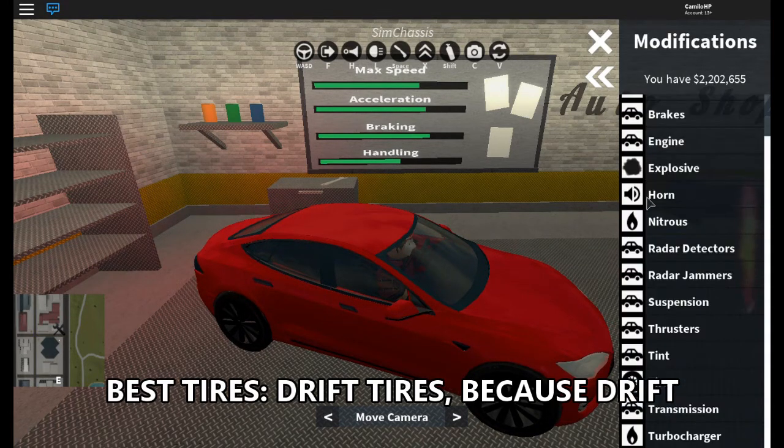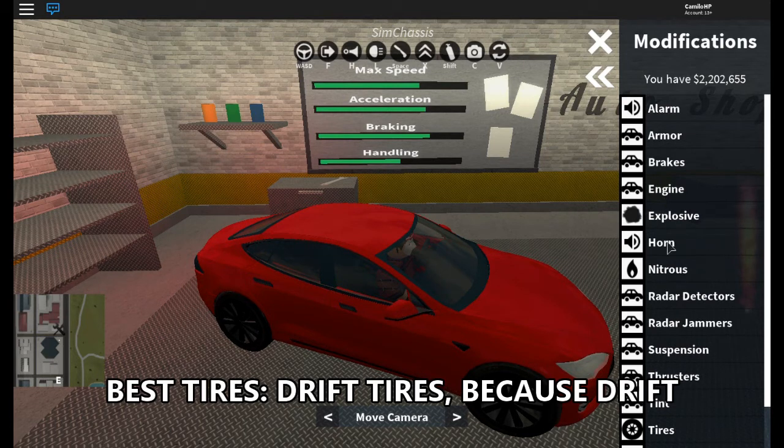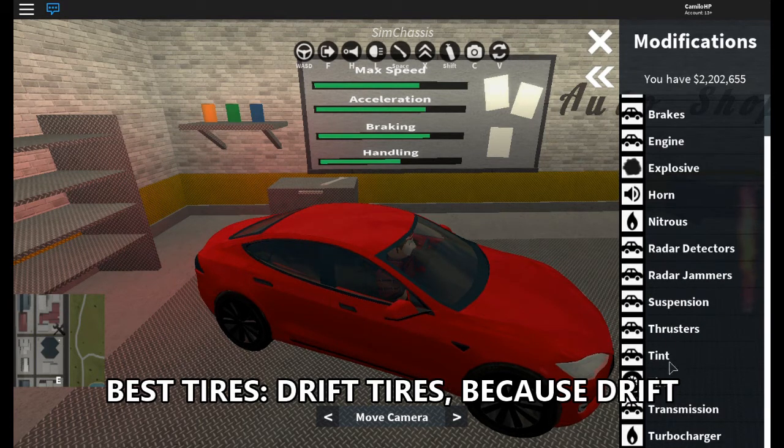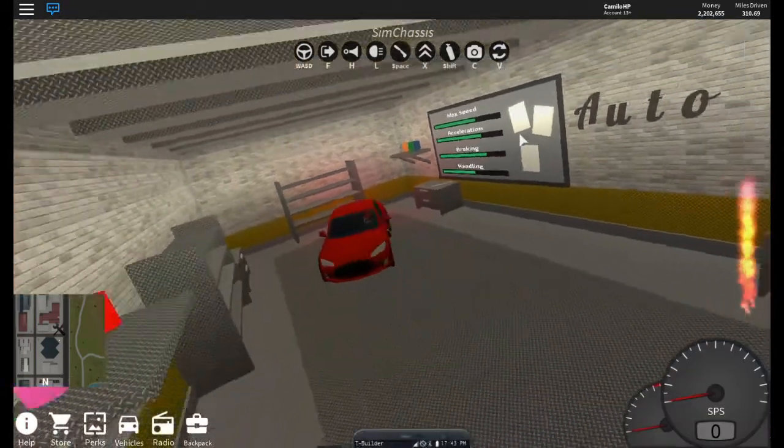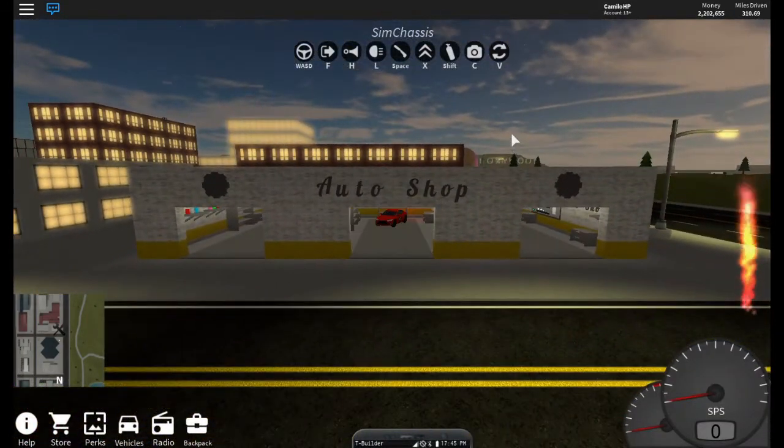I just bought drift tires because I like how they make my car ride, you know? I can drift everywhere, it's pretty cool. You don't really need them for performance, but right now our car is fully modified.